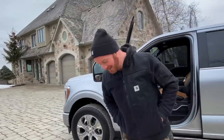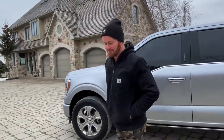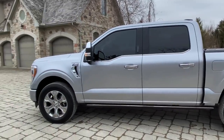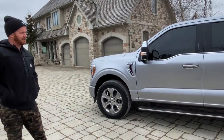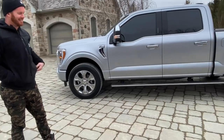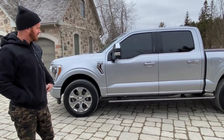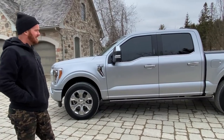Other than that, I love this truck. It's a beautiful truck. I wanted to switch it up from white. As you can see, I went to silver. And yeah, everything is amazing. See, there you go. I'm standing too close with the key. So I wonder if I locked it. There you go. But yeah, highly recommended.